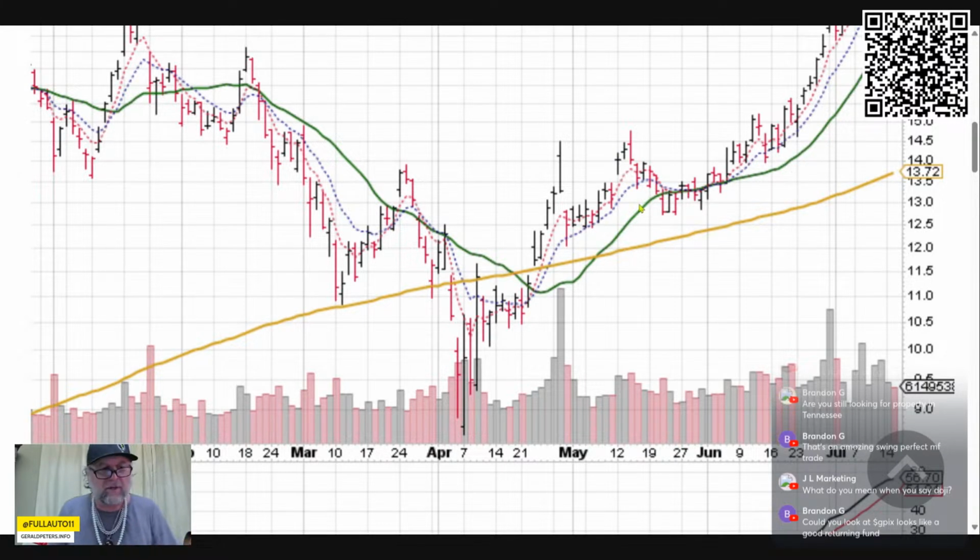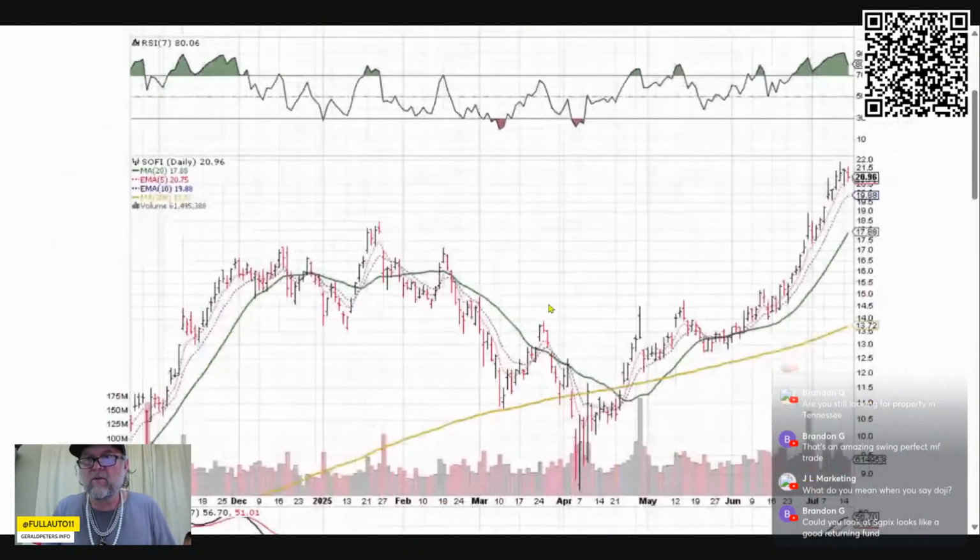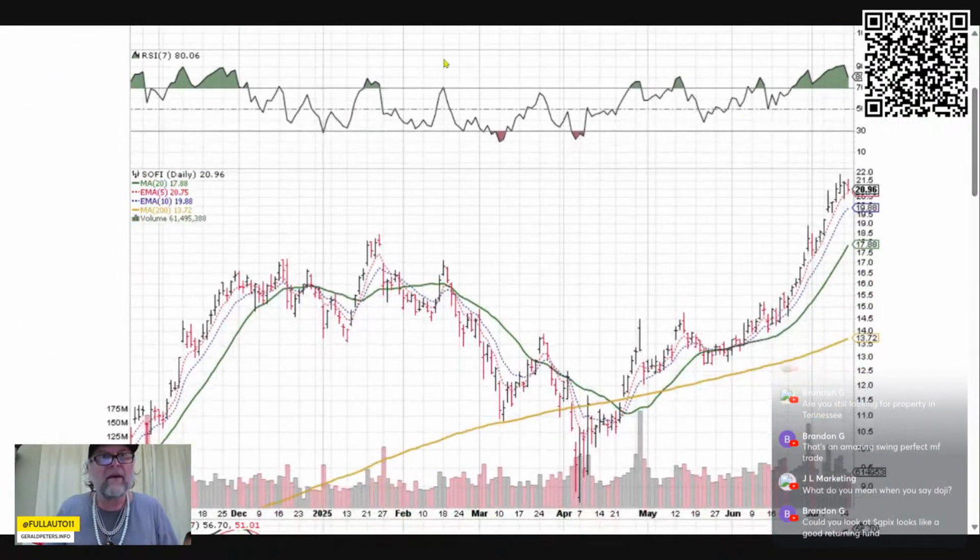If this stock's going to run to, maybe this stock runs to $50, maybe this is one that makes a lot of money. I definitely wouldn't get out of it at all. Nothing wrong with taking some off and putting it back on, taking some off, putting it back on if you're trading it. Remember, it doesn't pay a dividend.